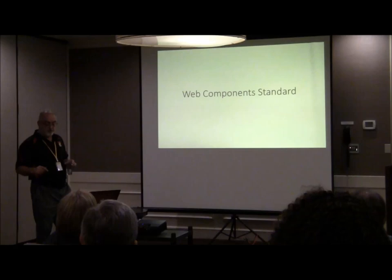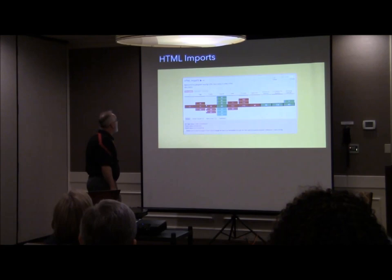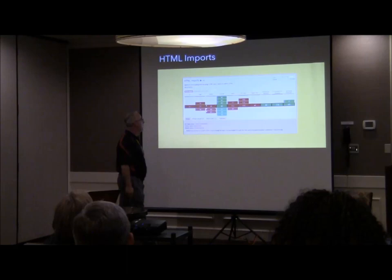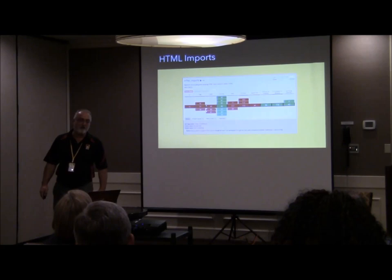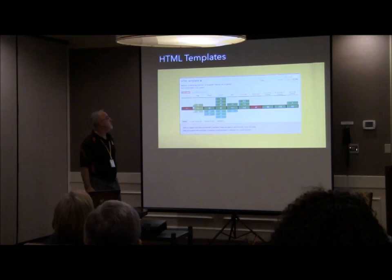If we look at Can I Use, at least I think that's what it is. For HTML imports, you can see pretty much Chrome is the only one who ever implemented HTML imports. Firefox has said repeatedly that they refuse. So HTML templates, you can see that's across all the major browsers except for IE. IE is no longer supported, so who cares?